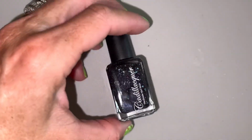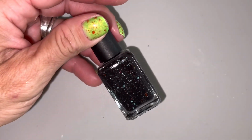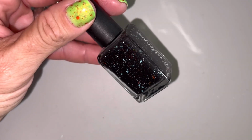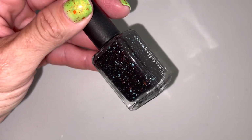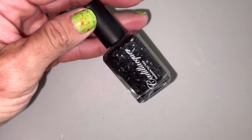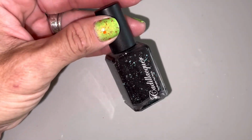This is a thermal. It's called Night Goddess, and it's basically a black creme, and it has these beautiful little blue matte glitters in there, different sizes, light blue, and then it has the little ultra chrome flakies, kind of bronzy flakes. And it goes to a bright blue when it's in its warm state. Oh, she wants to see it. There you go.